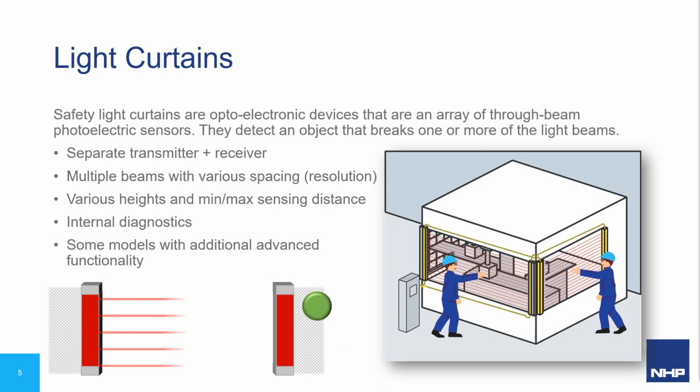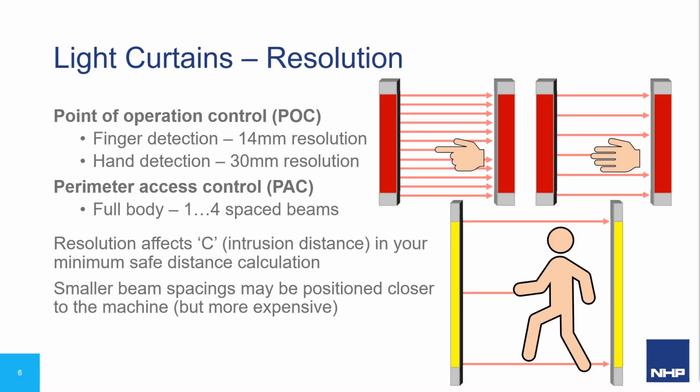Light curtains come in a variety of different sizes, number of beams, and levels of functionality, and there are specific requirements on how they're installed and used. When we go to select a light curtain, we would need to consider the size of the area we want to guard and what body part we're guarding against. They might be used for point of operation control, where the light curtain is right up against the areas where operators will be stationed, or they may be used around the perimeter of a machine, almost like invisible fencing, as I said earlier, where we only need to worry about a person or vehicle moving into the area.